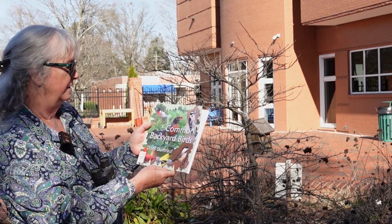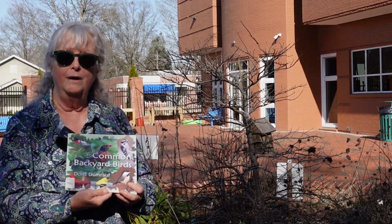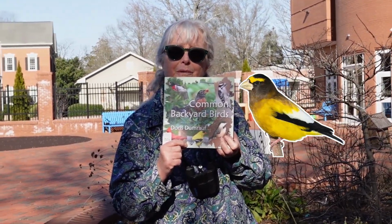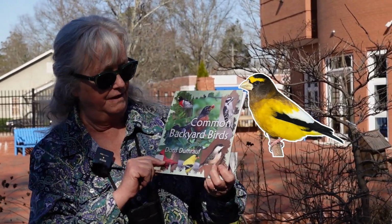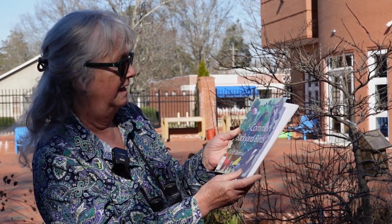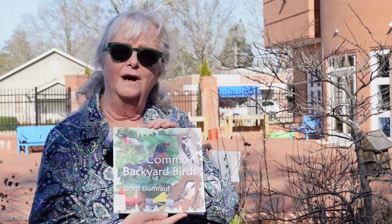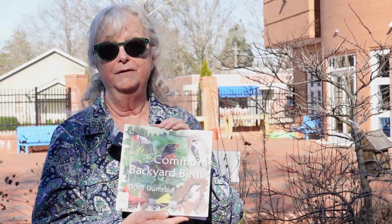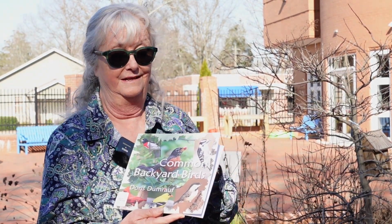Common Backyard Birds by Doris Dumroff. And it's some of the most common birds. See right here? There's this bright yellow bird. It's not a goldfinch. It's a different kind. It's an evening grosbeak. But it'll give you a chance to keep looking. I think that's what it is. I'd have to look it up better. But there are all these common birds that you're likely to see in your yard. And if you have a bird feeder, then you're even more likely to see them.